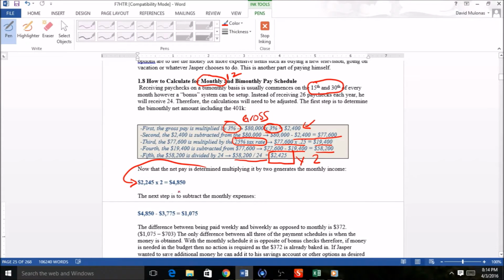So there's a difference here. If we just took our straight number, subtracted it not only from the expenses but the savings vehicles in here and the no spending money rather, Jasper is left with $1,075. We go down here and we can say that the difference is that he is going to get monthly $372. Again, don't look at this from what Jasper's bonus check months are. Just on a regular basis, if he was getting paid bi-monthly, he would have this 372, and that is different from the 1,075.